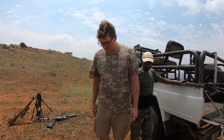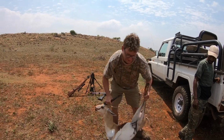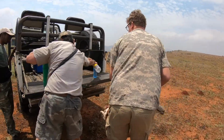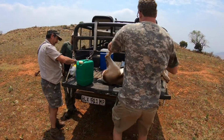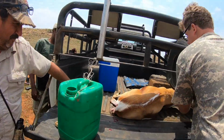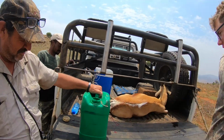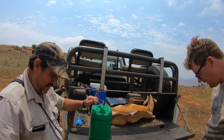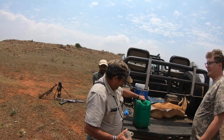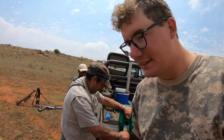All right. Well, I guess the tradition is if you shoot it, you gotta load it. So I guess I gotta put this heavy thing in the truck. There's quite a bit of extra traditions when you shoot your first animal in Africa, but we're not going to put you through it. I'm not eating any nuts. Blood on my pants.